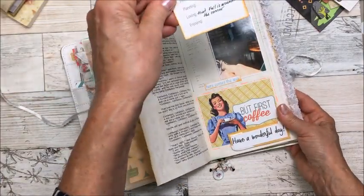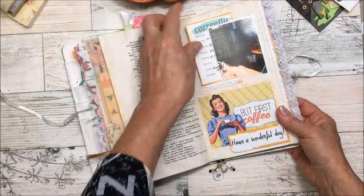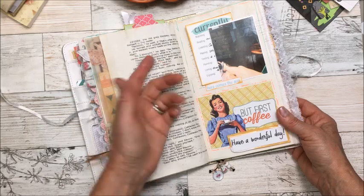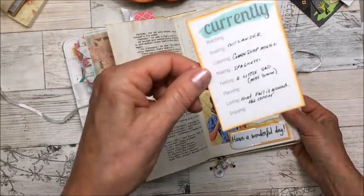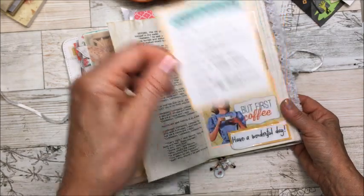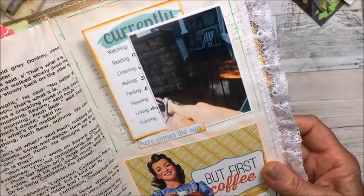Here is a currently card that I filled out. I like these little cards, because when you look back, if I go back and look in this journal 6 months from now or a year from now or whatever, I can see what I was up to. Looks like I'm relaxing on the deck.